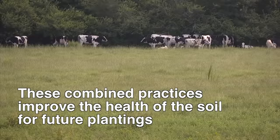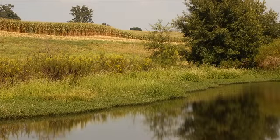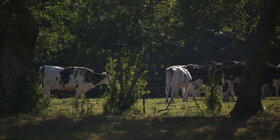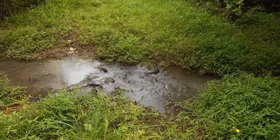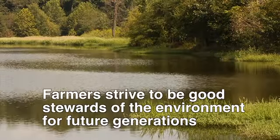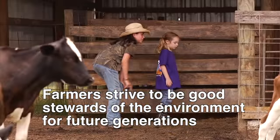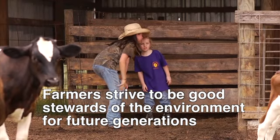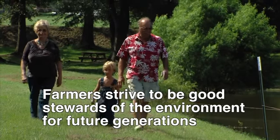These practices all sound green and environmentally friendly, and they are, but farmers simply think of them as good business practices because they're taking advantage of what they already have around them and using it to make money or save it. Farmers are well aware that they have to take special measures to protect the air, water, and land they're on so that it's safe and productive for the cattle, but also so that it can be passed on to future generations, just like the generations did before them.